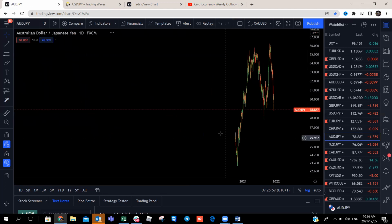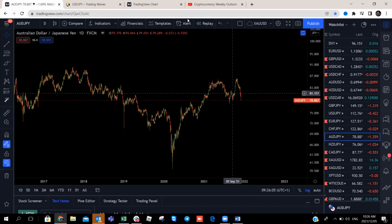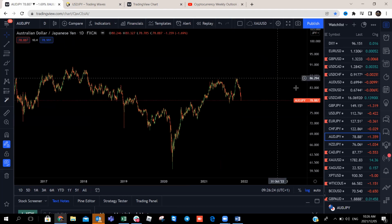AUD yen, the rest of the yen pairs, you'll see that they all have similar structure. This similar corrective structure, which we're going to decide when we get to this level. That is a structural level. It is not a support or resistance level. It is a structural level where we decide, is the structure playing out, or is it a different structure that we're going to be looking at. So all of them, we're just waiting for these structures. We'll decide when these structures have completed.